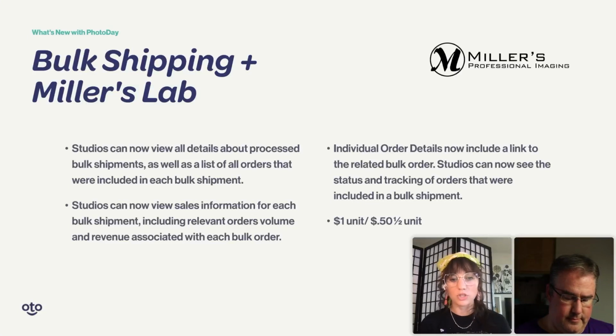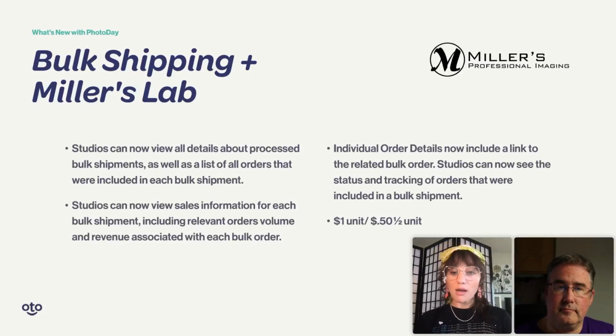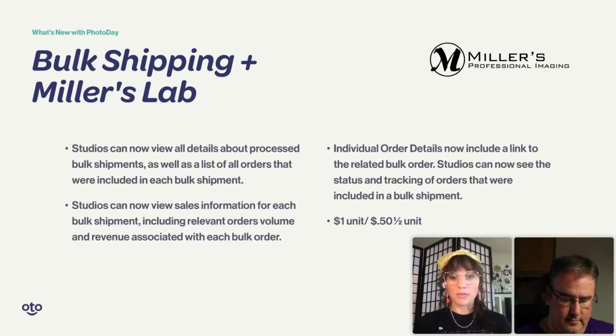If it's a bulk or drop price sheet, you can see what percentage of orders were included on the bulk versus how many chose to do drop shipping. You can see the percentage of sales that were on the bulk order compared to the sales of the job and things like that. And like I said, individual orders will now link to the bulk. So when you're searching up an order, it's a lot easier now. If a customer comes to you, you search up that order, you can see what bulk shipment it was on. You can see when it was delivered, where it was delivered to, and all that information, so you know exactly where that order was supposed to end up.